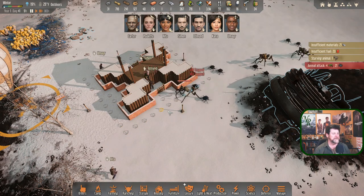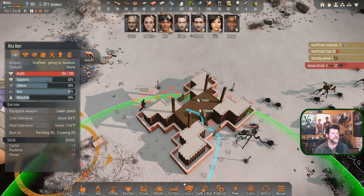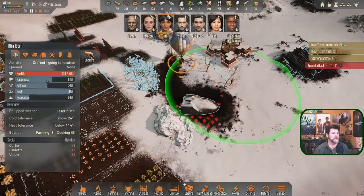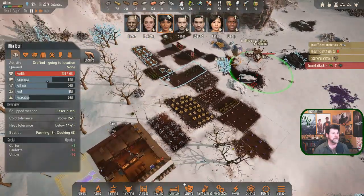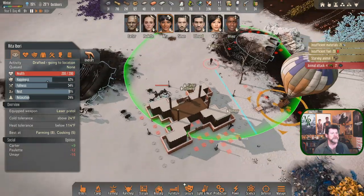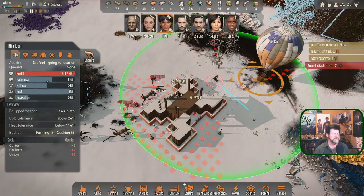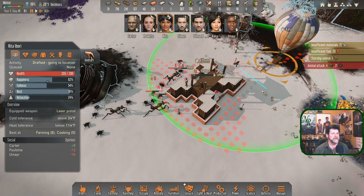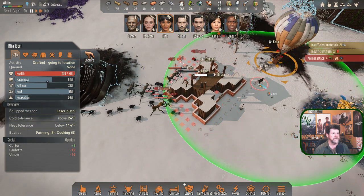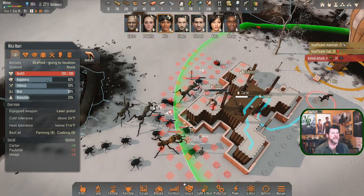Okay. So, Rita, I want you to go here. Anybody else still down here, or are you the last one? You are the last one other than Dog. Okay. So you head that way and head in. And the traps are saving us quite a bit. Once Rita gets over here, I'll let her loose. Actually, I'll put her up here.